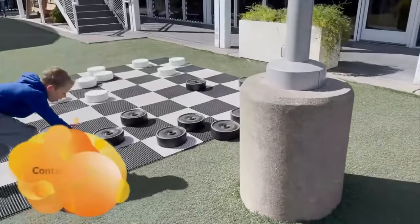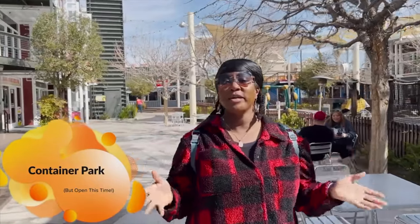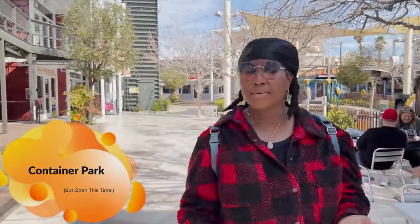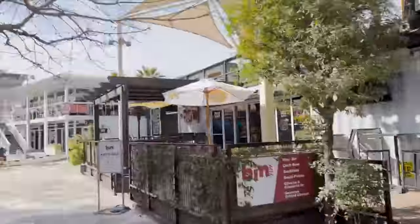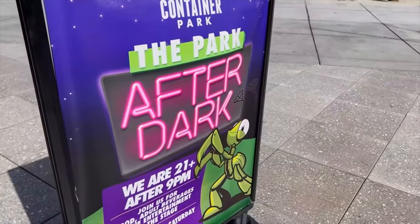Life-size checkers! Life-size Legos! So there is something for everyone here inside the container park, from local shops, great little restaurants, and as a matter of fact, right behind you is a very cool playground for the kiddos. Not to mention, there's a stage probably for live concerts, so you can have it all down here.